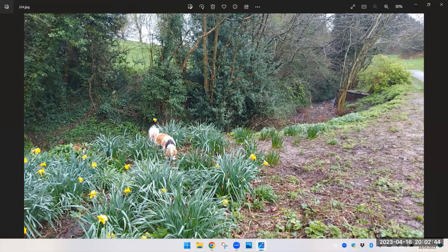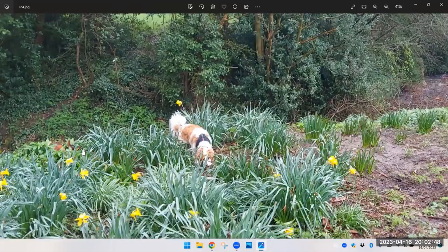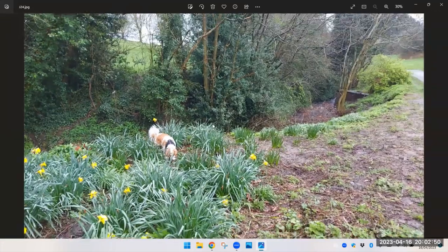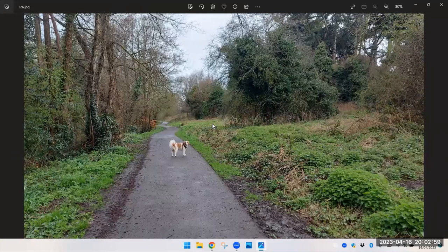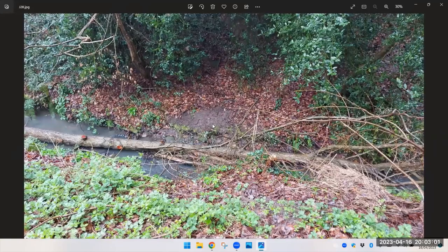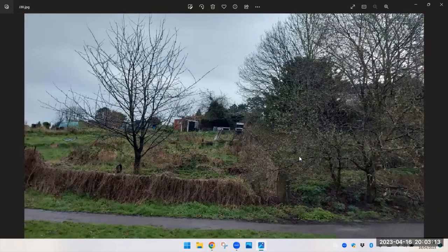Hellebores, you can just make them out down there. There's loads of them growing wild. We'll have some close ups later on. This is Stevens Park. This is where I've started taking it out. There is a better run over there. And what the council started doing, throwing whole trees in the brook. What's that for, the beavers? God knows. Of course, there haven't been any beavers down there. Don't know how they do it.